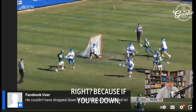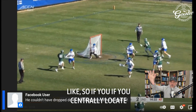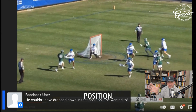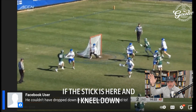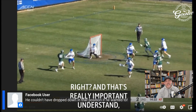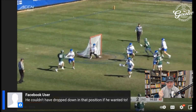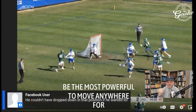Because if you're down, right? So you've heard me say this: if you centrally locate the stick, which is basically what's happening here, that's okay if you're not in a stretched position. So if the stick is here and I kneel down, then for me to get up, he might not be able to cover that corner, right? And that's really important to understand. So we want that hand in a powerful position, somewhere in front of the shoulder joint. That's where you're going to be the most powerful to move anywhere.